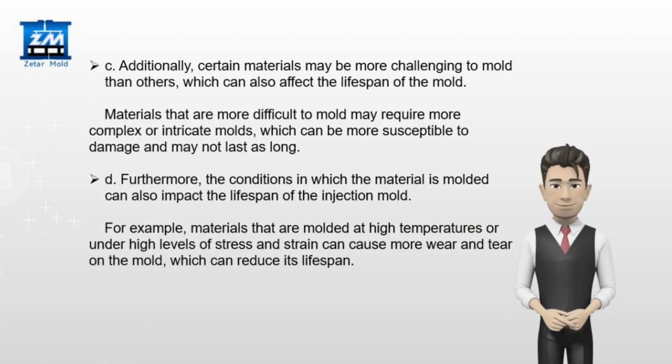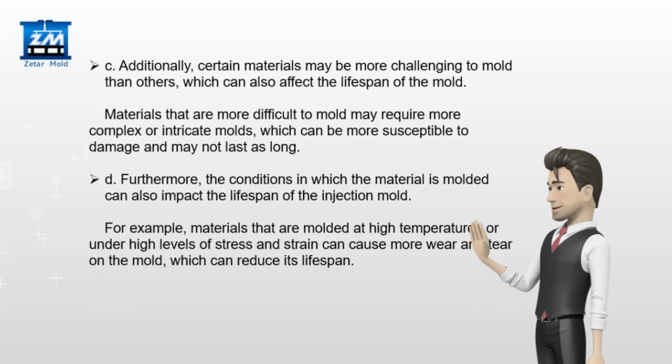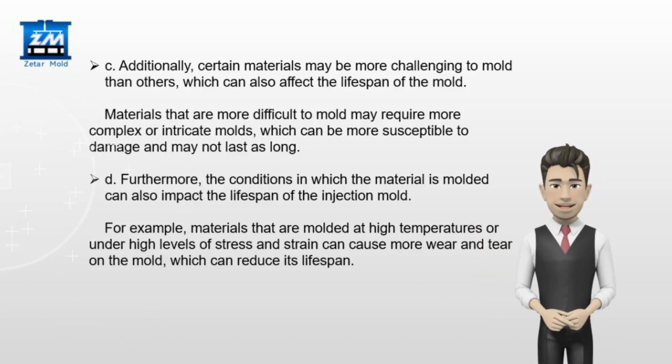D. Furthermore, the conditions in which the material is molded can also impact the lifespan of the injection mold. For example, materials that are molded at high temperatures or under high levels of stress and strain can cause more wear and tear on the mold, which can reduce its lifespan.